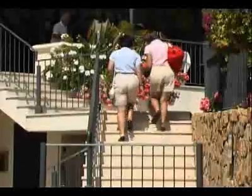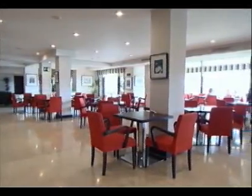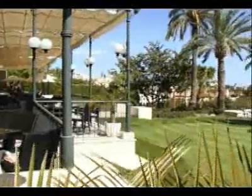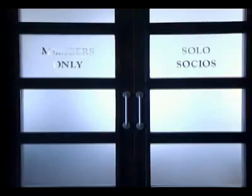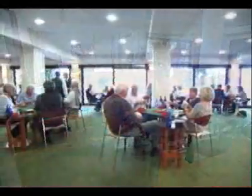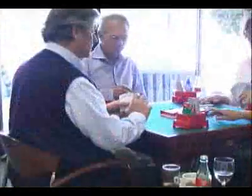There are superb restaurant facilities as well as a cafe area with seating for over 150 people. Both with terraces overlooking the golf course and distant views to the Mediterranean Sea. There is a private members-only TV and relaxation room. There is also a large ballroom for functions, which is regularly used for the members' weekly bridge club.